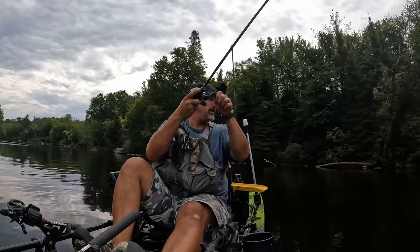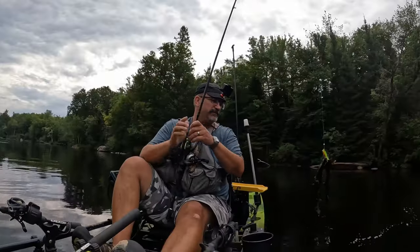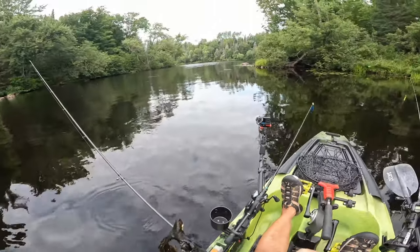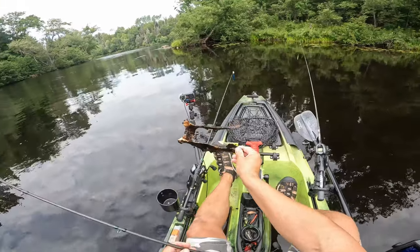So I reeled in this unexpected catch. At first glance, I thought it was a deer bone of some kind, possibly a pelvic or jawbone. So after I got home, I did some research, and it's definitely a deer pelvic bone. Look at that.